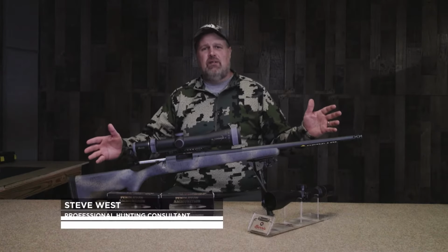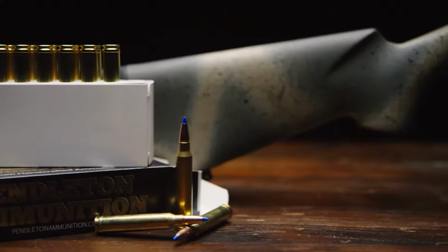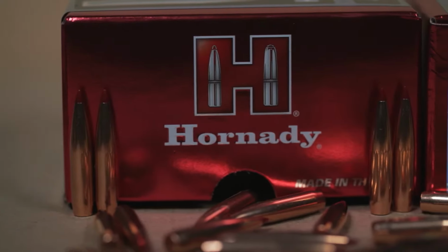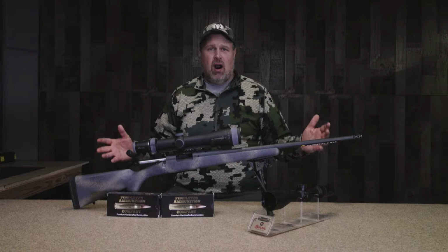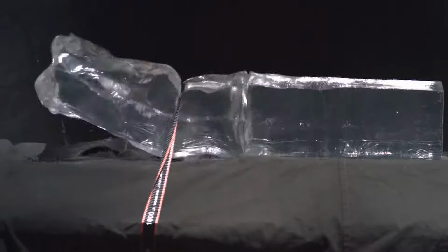In front of me is a 6.5 Creedmoor, a very common caliber in North America today, and I'd selected that as a test caliber for what you're about to witness. You see, as an owner of Pendleton Ammunition, I field dozens of calls from people each week that have no idea. They're completely clueless to the fact that all of these bullets made by companies like Hornady, Nosler, Barnes, Swift, Hammer, and Noma, they all have different properties. They all perform differently in flight and upon impact with an animal. They all are meant to do different jobs.